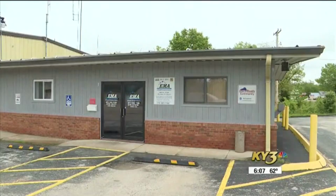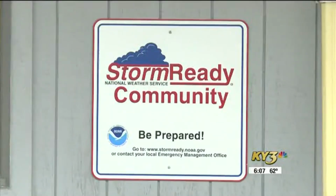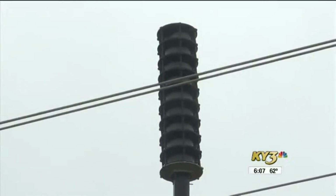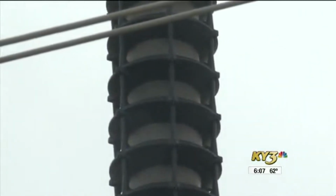We can request them to be activated, and they will, if we request it. The EMA doesn't have the authority to actually sound the alarm. That's up to each individual city. But Ron Gentry, the EMA director, says he follows the city of Camdenton's policy. They will sound their tornado sirens only if any part of the city is included in the warning. If the polygon touches any part of the municipality, then we would request activation if they haven't already done it. But 99.9% of the time, they will have already activated.